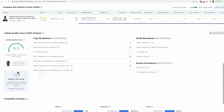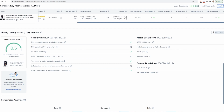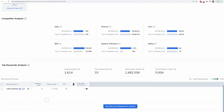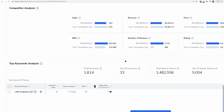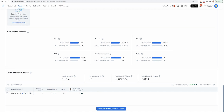I scroll down here, I can see more things such as the listing quality score analysis. It's very interesting. I'm doing an experiment right now. As I told you guys, I changed my title. I made it actually under 150 characters, and so this gave me a bad mark on that, but it's just an experiment that I'm running. And then down here at the bottom of Listing Analyzer, I can see some of my top 10 keywords that are above 500 search volume. And if I wanted to look at the rest of these keywords, I would just hit this button, see full list of keywords in Cerebro. All right, so that's everything I just said so far.